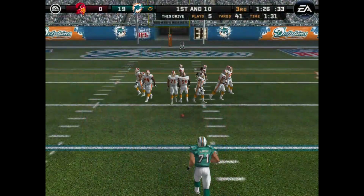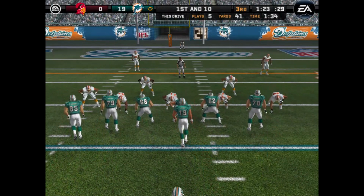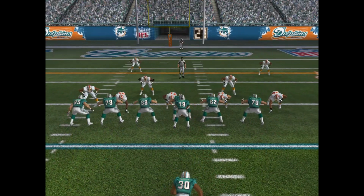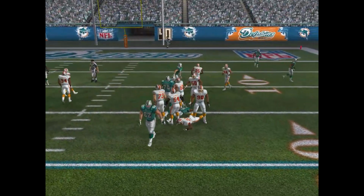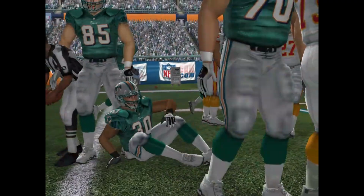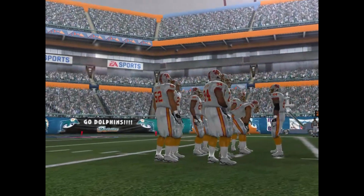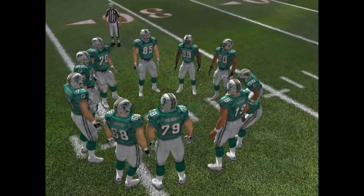First and 10. Ball on the 17-yard line. The last time they were inside the 20, they came away with 3 points. Walker comes up to make the play at the 16-yard line. Trying to find something in the middle. Nothing open. The guys up front got outworked on that one. They got knocked off the line, and they never recovered.